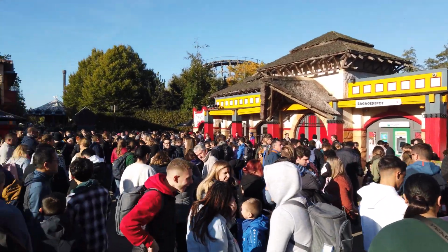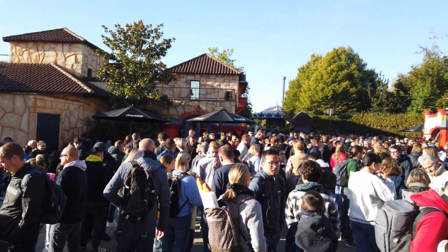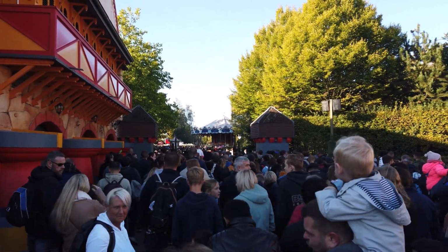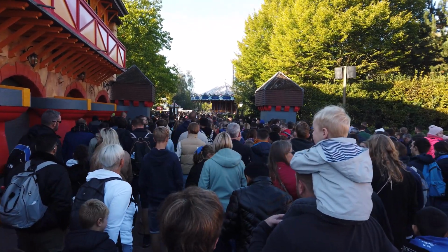Okay, we are in the park, we've got through the turnstiles, it was nice and easy with our printed tickets. We've just been held now at the gates into the main park. As soon as they're open, we can get inside. This is a narrow gateway in it for everyone to get through. Yeah, very.